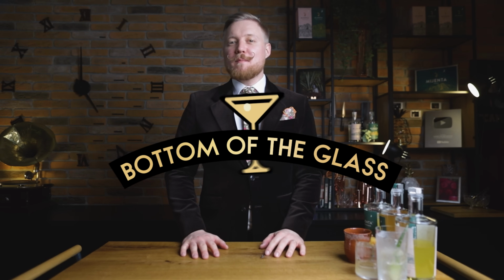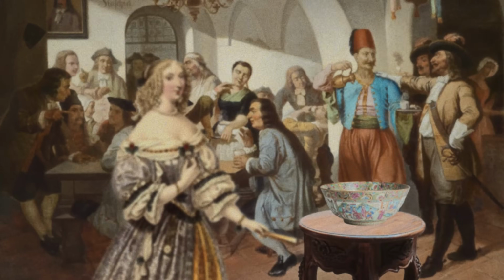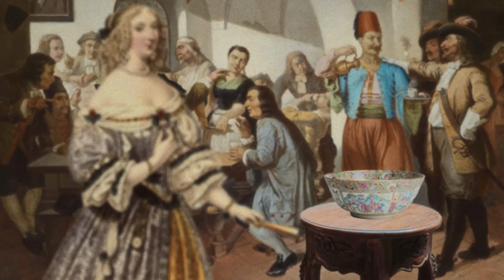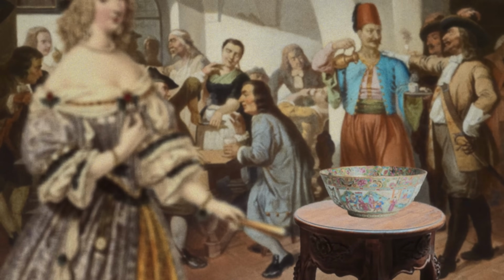With that, you reach the bottom of the glass. A fun fact about batched cocktails is that they are actually some of the first cocktails recorded. That's right, the punch bowl was mixed and placed on the tables from the East Indies to the coffee houses in London, as far back as the 17th century.